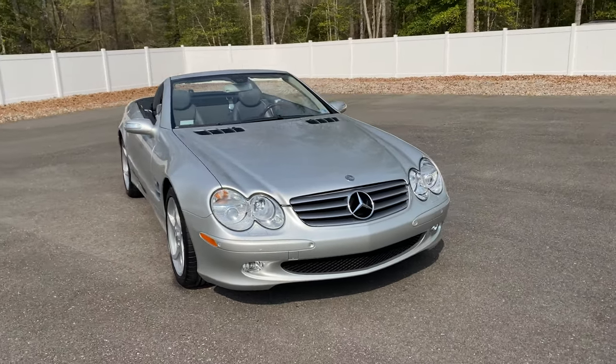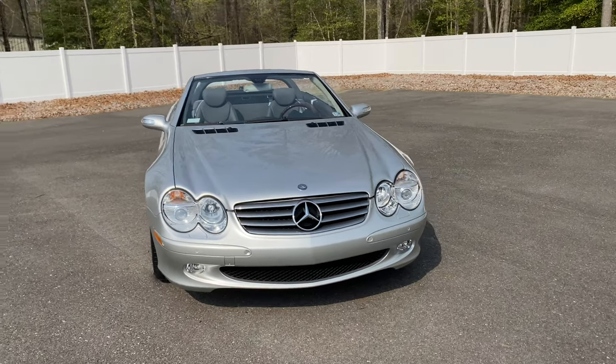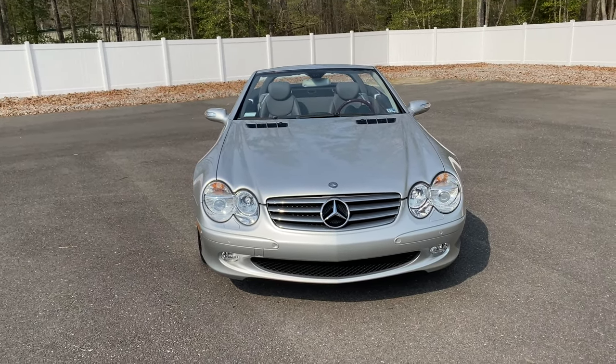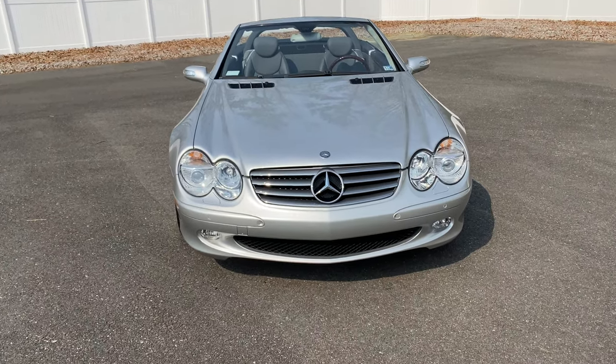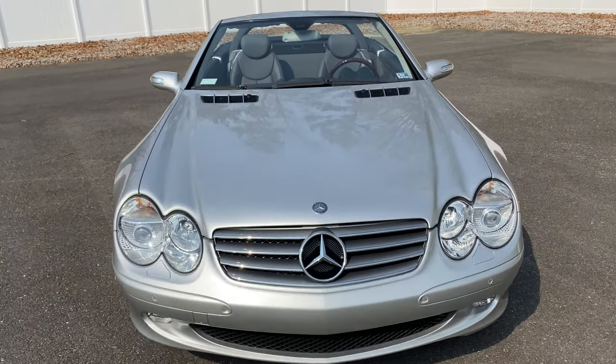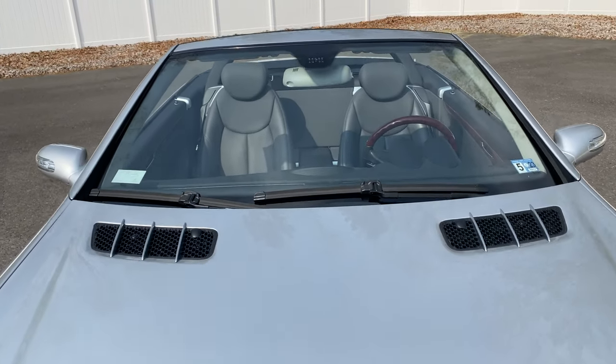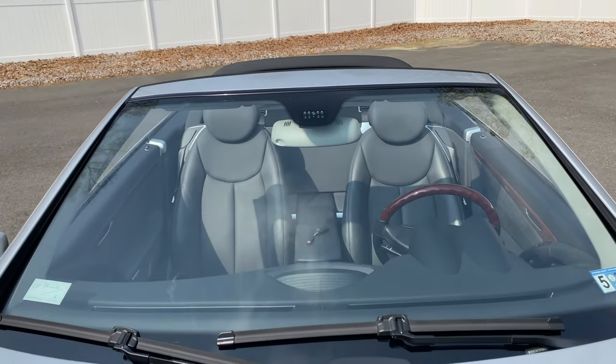We've had it on the lift, inspected it thoroughly, top to bottom, inside out. There's no leaks. There's no bushings that need to get replaced. Everything, lines, hoses, it's as perfect a car as you're gonna get for a pre-owned vehicle. Original windshield, there's not one chip on it.